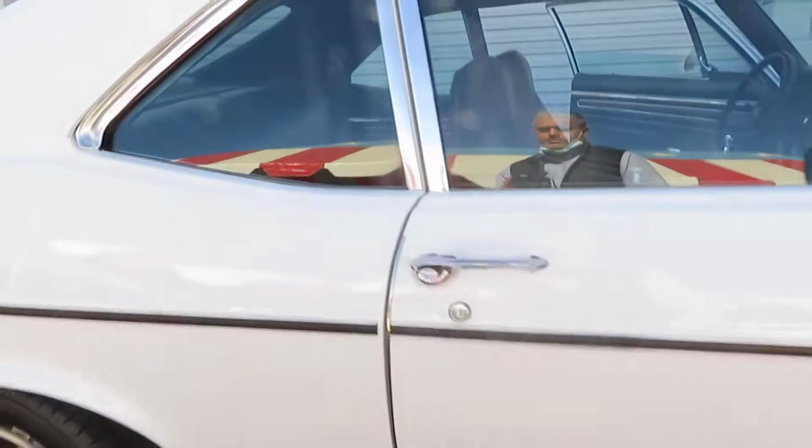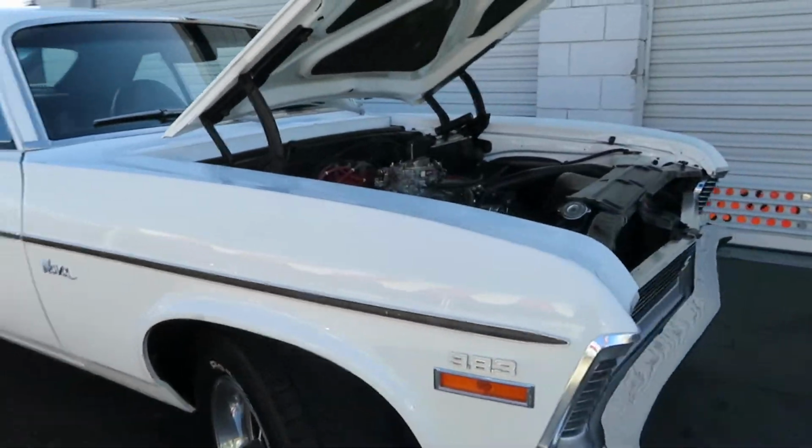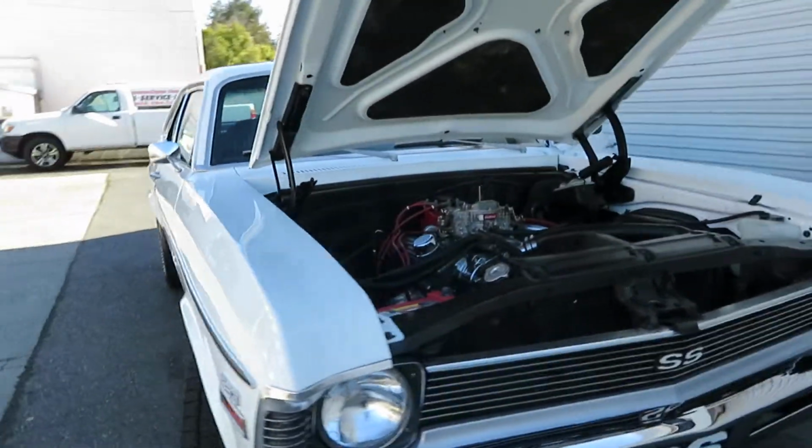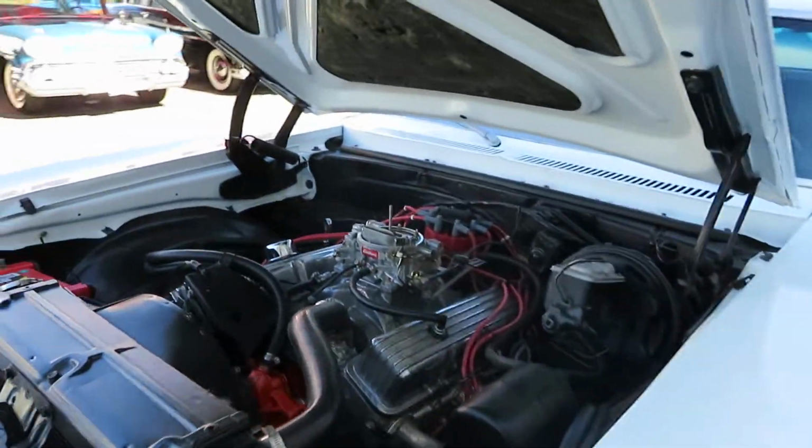The engine is not original. It's kind of a hot rod, but it's inconspicuous looking until you start it up. Speaking of which, I will start it up for you. We have the air cleaner inside. It's off the car right now.